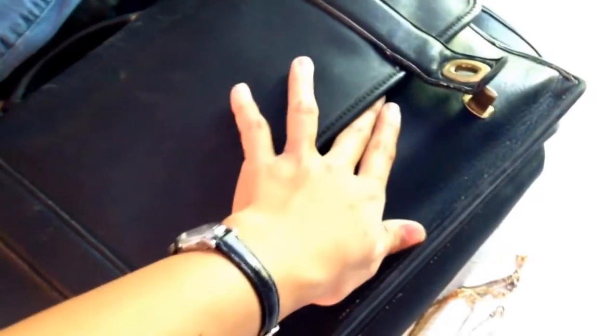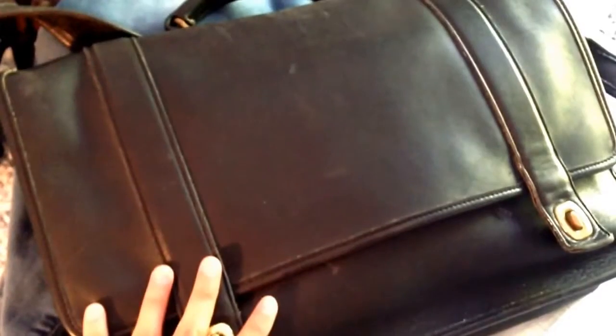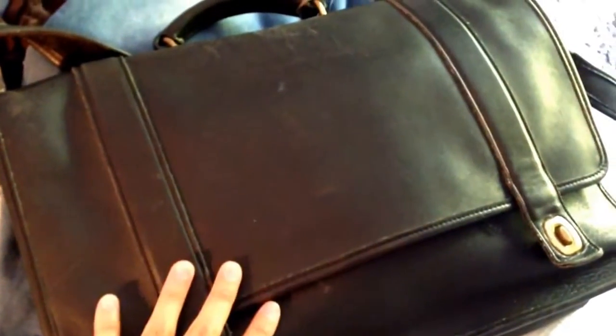whose garage sale this was, how much for the bags. She's like, it depends. So I was like, okay. How much for this one? She's like, oh, that's the Coach. She's like, that's $7. So even for $7 for a vintage briefcase, that's a pretty good deal. So I didn't bargain on that, so I just gave her the $7. That's not bad. So yeah, I got that.